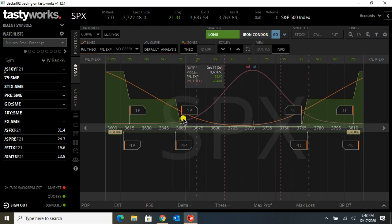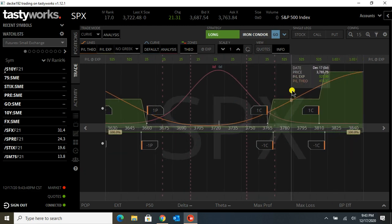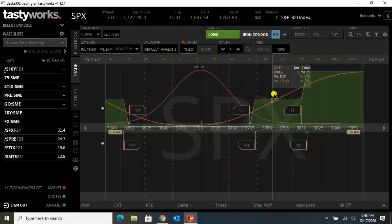And as you can see, past the first debit spread, I have a chance of making an extra 500, and if SPX really moves, I have a chance of making $1,000. It's not very likely, but there is a chance that SPX has a big move.